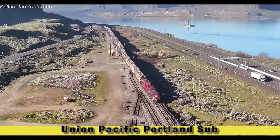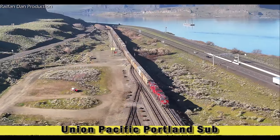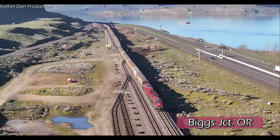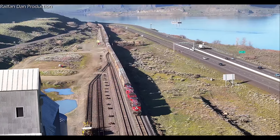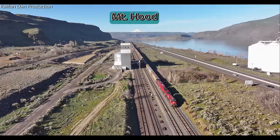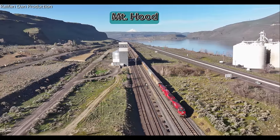The Union Pacific Portland sub runs along the Oregon side of the river. Here at Biggs Junction, an eastbound potash train is heading back towards Canada with a solid Canadian Pacific consist. Mount Hood can be seen in the distance, and of course the Columbia River is to the right.